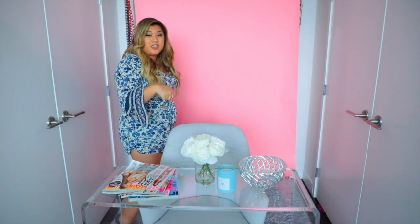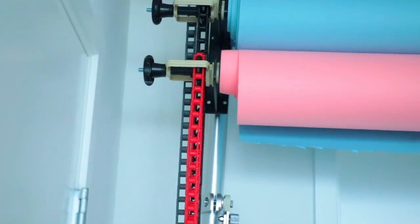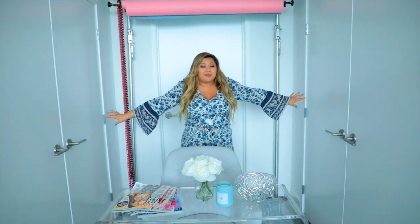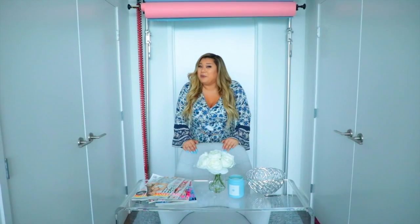Also, the lighting is incredible here because the natural lighting comes straight to me, which is awesome. And I have pink, blue, and purple backdrops for whenever I want to be different. And then I also have closets on each side, and I'm not going to go too into them because they are pretty messy right now.